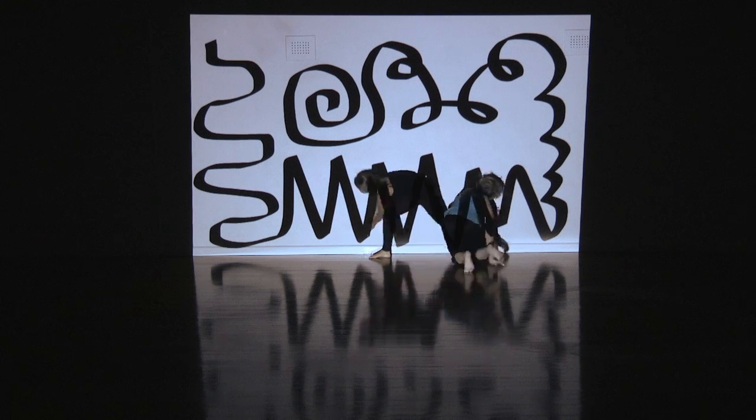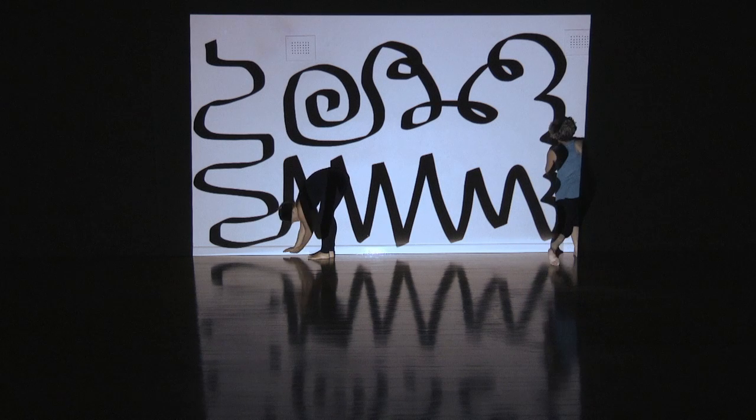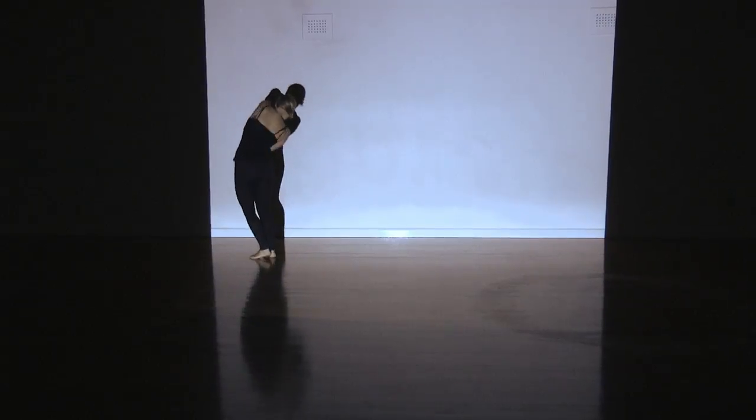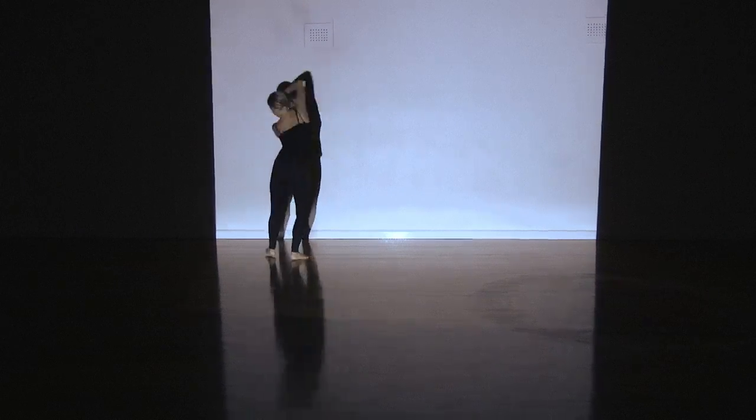At the end of the impro, the dancers can try to recall some of their impro without the projected line image. It might be fun to video this with and without the line as a score. When you've finished, don't forget to review the work.